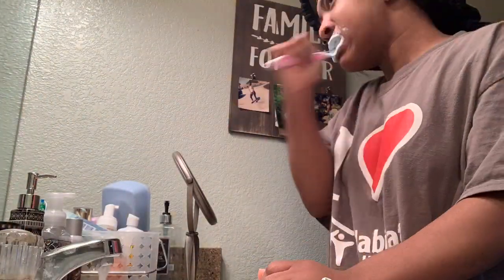Alright, now I'm gonna be brushing my teeth. This kind of toothpaste I use, and I'm pretty sure y'all know how to brush your teeth, so I'm gonna speed this process up. Okay, I definitely brushed my teeth way longer than that, y'all. Don't come for me in the comments.